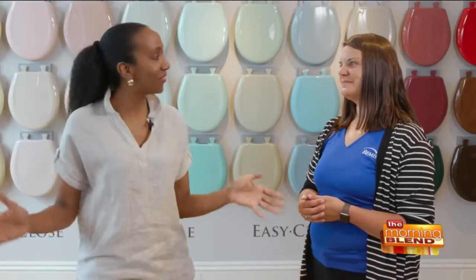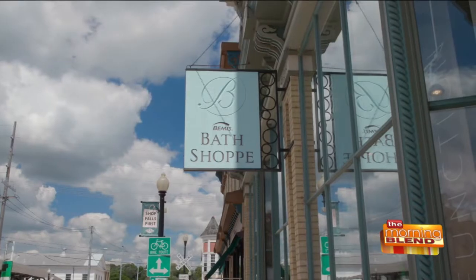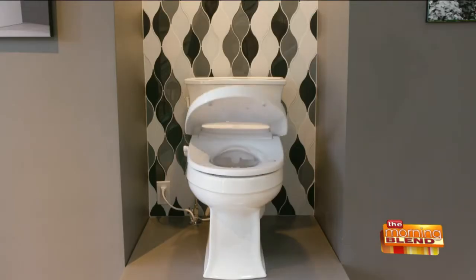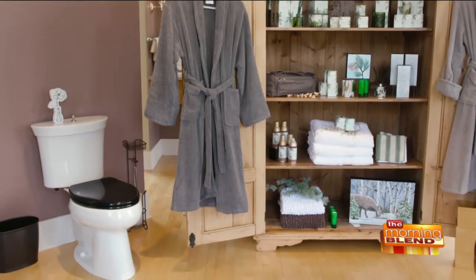Can we talk a little bit about this beautiful bath shop that we're standing in? Yeah, you can definitely come here and visit us in Sheboygan Falls, Wisconsin, and pick out one of our great toilet seats. We also have our new line of bidet seats. So that's another way to be sustainable in your own home: using a bidet eliminates the need for toilet paper. This is beautiful. Your product is top-notch, high quality. I mean, this has just been a treat.